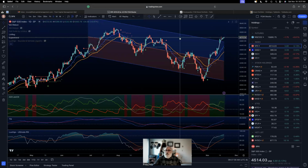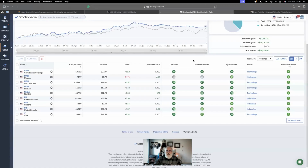Now I want to switch over and show you a couple of other things on our stocks. Here are the current stocks that I own. And one of the things that I use this for primarily is looking for quality, fundamental analysis quality. Some of you think that I only focus on technical analysis, and that is absolutely not true. I apply technical analysis after I have identified extremely high quality stocks. And I can show it to you this way.